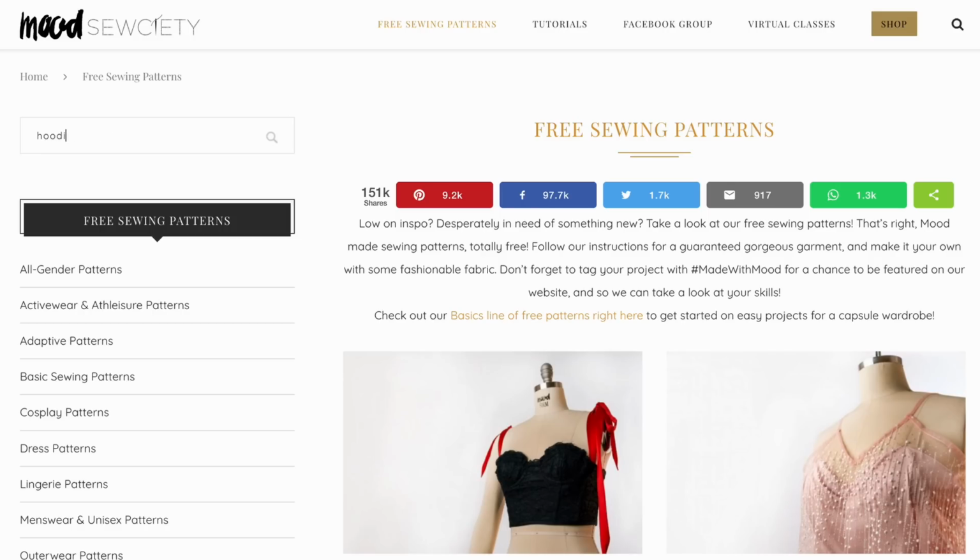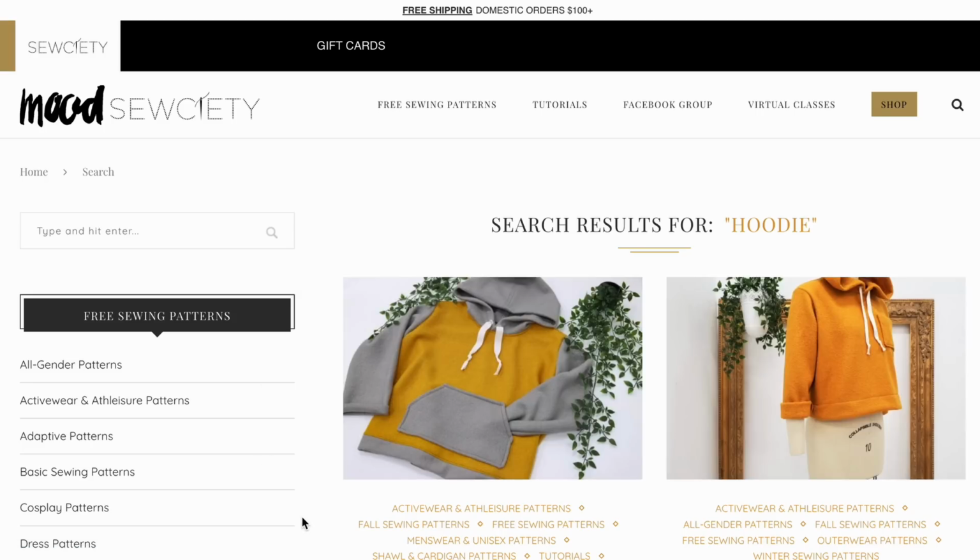So with that as a starting point, I then went digging through Mood's catalog looking for hoodie options and came up with their Gordonia hoodie, which is also pretty size inclusive, and I'm thinking I can sort of Franken pattern these two together to get the general shape of a corset hoodie. So let's assemble these patterns and see where that leads.